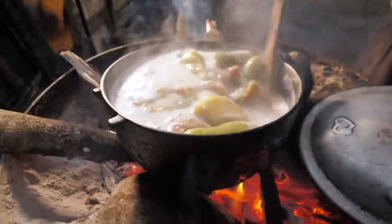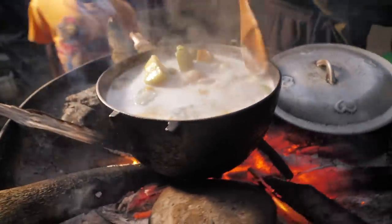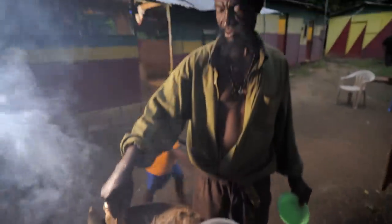Yeah, I feel like our ital soup last time was way different. It was kind of yellow in color. You got yellow too? It was just the beginning steps. This time I got green.